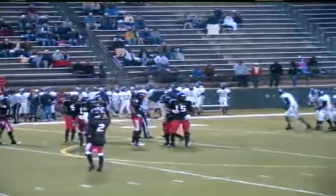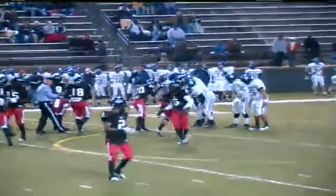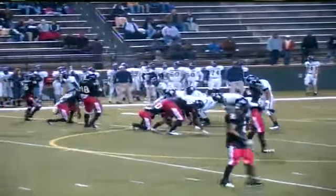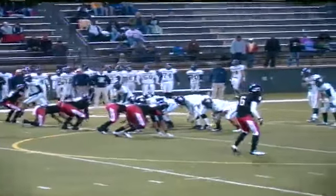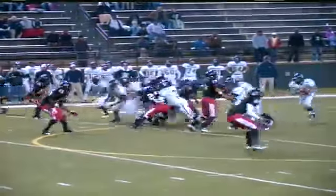Guys, I'm seeing a lot of room as they back up, trying to play a little prevent right there in the middle. There's a lot of room for them to run that little cross pattern. Well, it looks like Tattnall's figured out they can't hold the ball too long with the pressure the Cavaliers are bringing, so doing a lot of short passes.